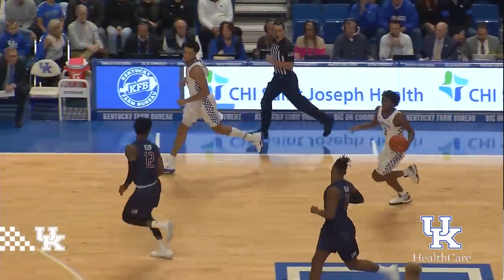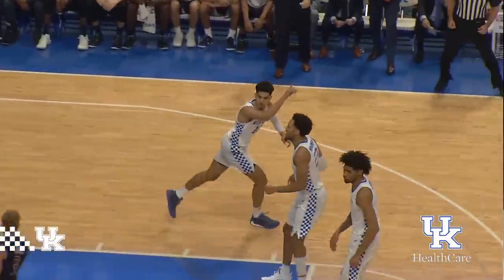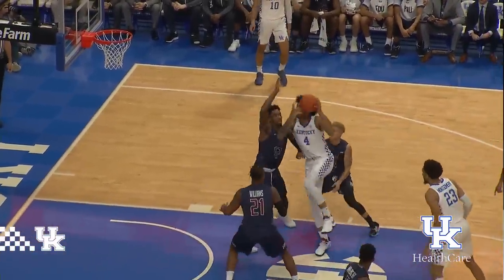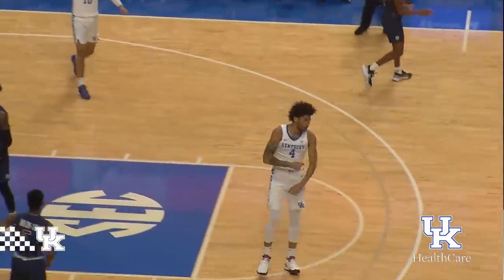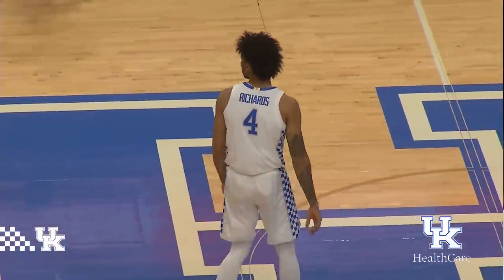Maxey, he'll bring it up the right side himself. Picks up the pace as he comes into front court. Down low, Juzang lays it in on a reverse layup, cutting it off the left baseline. Feeds it into Richards. Turns into the paint. Left hand running hook. Rolls in. He got fouled as Richards pumps his right fist. He'll have a three-point play opportunity.